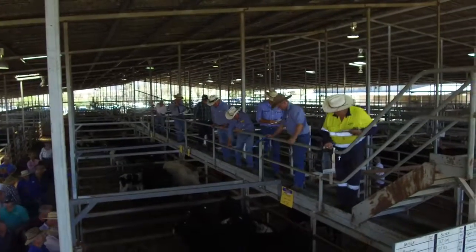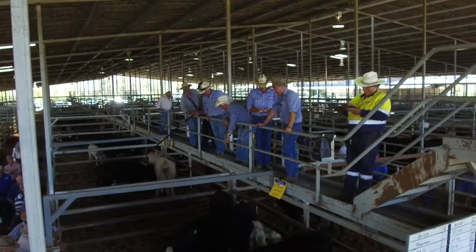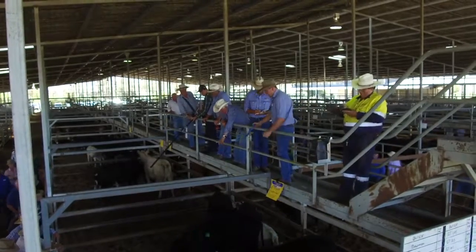Yeah, they're only babies, these heifers. Have a look at the calves they got on them. Yeah, got their first calf at foot, ladies and gentlemen. Hardest thing to find. Anyway, there you go. Come on for them today.